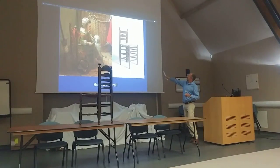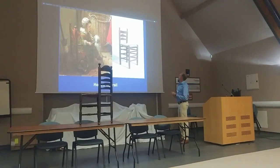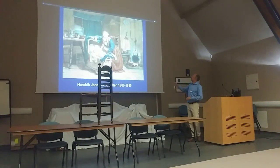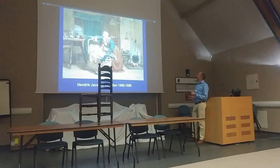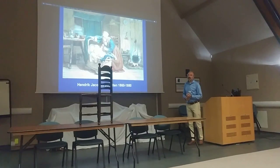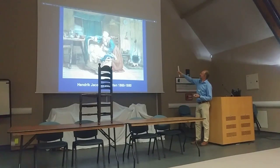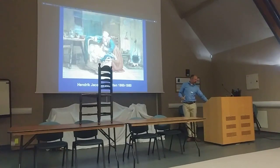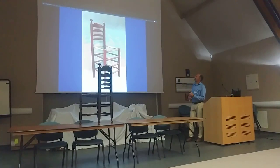Anyway, this is an example. Well, that's not the best example, but this is an example of such a chair. So during the 19th century, you see that the leatherback chair is still in use among the poorer people. This is a fisher village on the Isle of Marken, and they use a lot of mahogany stained, usually elm wood leatherback chairs, comparable to a chair like that.